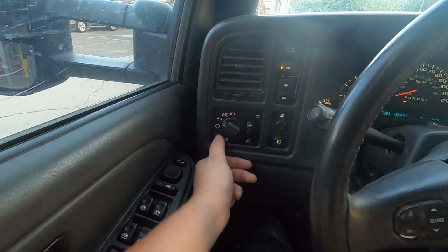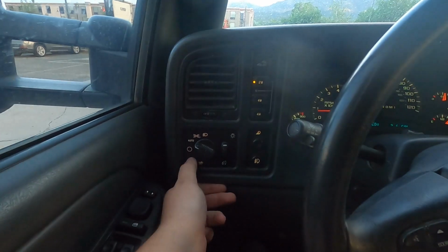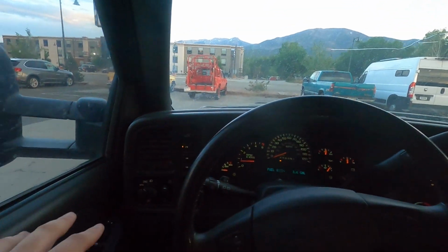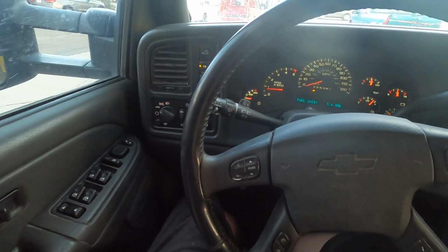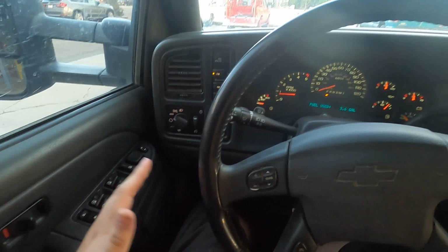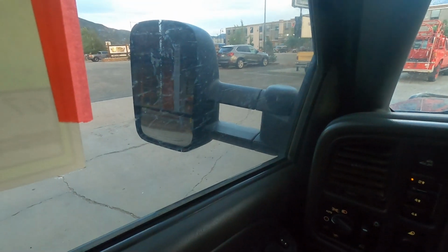What this does is when it's out, when the doors open, the interior lights will come on, and if we push it in and open the door, the interior lights stay off. I haven't usually found a use for it, but if you're doing anything in here where you've got the door open for a long period of time, it's really nice to just be able to turn that off. Now features in here, we've got power windows, power locks, power mirrors. We've got tow mirrors on this.